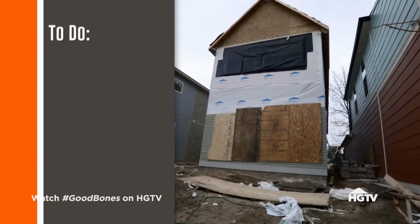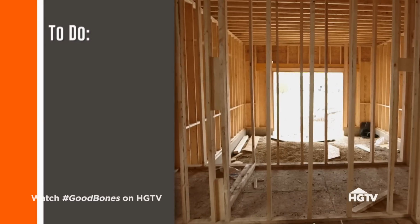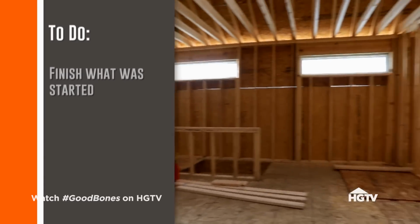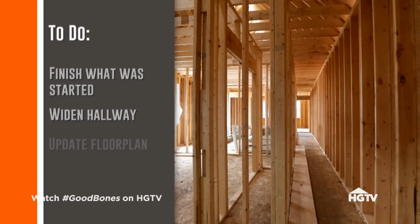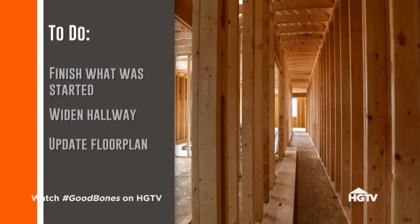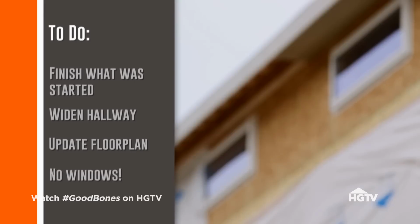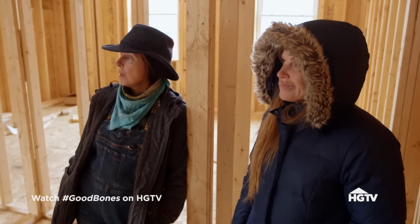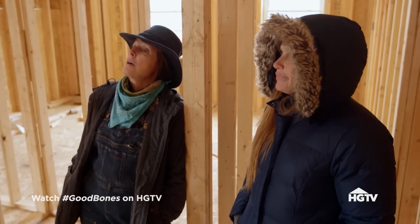This house doesn't look like much now, but I'm pretty excited about its potential. I'm happy that we can keep a lot of the framing that's already been done. And it's a bummer, but we'll have to widen the hallway and take down a wall. But on the plus side, we don't have to buy any new windows, which will save us a ton of money. And we have new construction on either side, which is good. All right, let's roll. All right. Good plan.